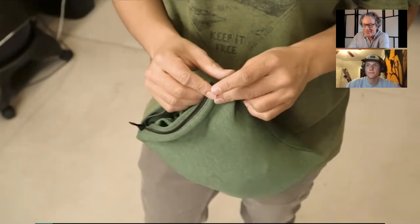Okay, thank you for that, JM. And then this is another great feature where you can pack it away, and it sort of zips up inside itself.